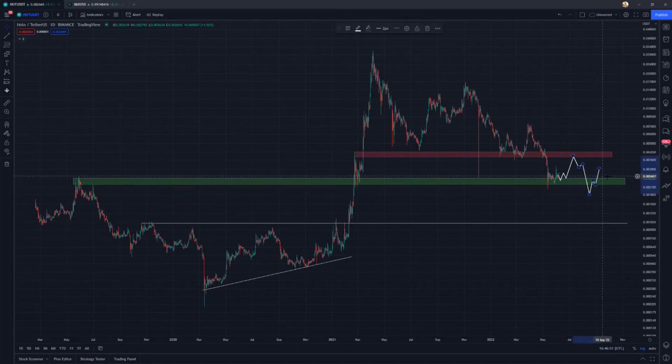So just to give you some perspective on what that would look like, it would ultimately mean something like this, where we have a flip from support into resistance and then a continuation of this longer term downtrend. And I wouldn't say this is a too likely scenario.